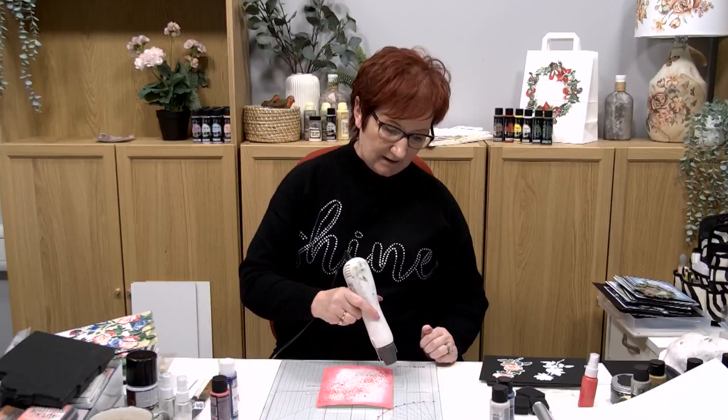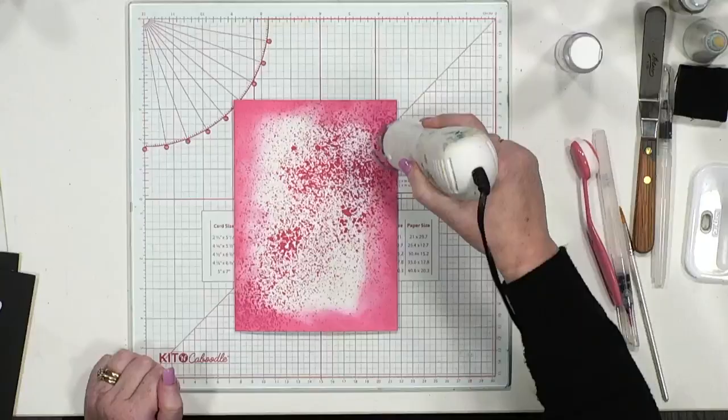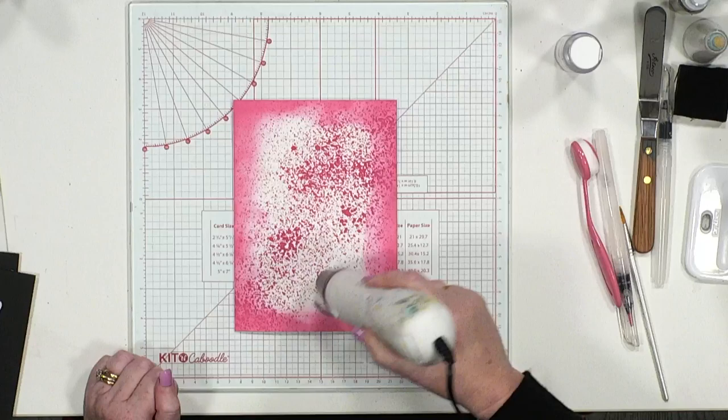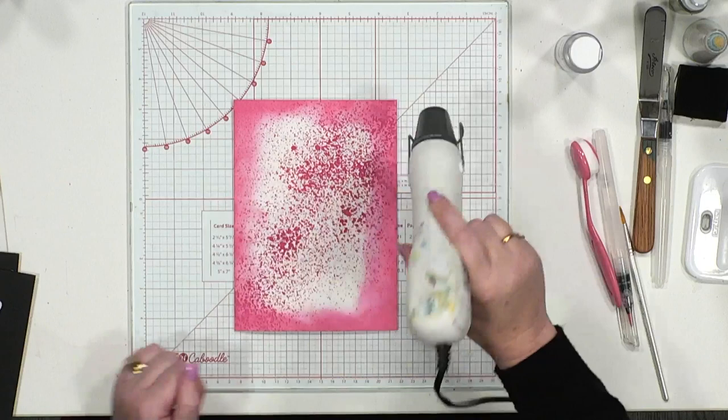Right, so I'm just going to blast this off because remember this is paint. So I'm just going back in now, and I'm just giving this a blast off. Right, so what else can we do with this paint? Well, there's a lot, actually.